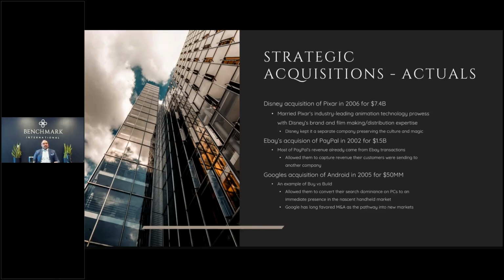If you recall, Pixar was the brainchild of George Lucas of Star Wars and Indiana Jones, that whole series. They basically just recreated the animation market. They launched Toy Story, I think, in 1995. It was an incredible success. It still is. When Disney bought Pixar, they were marrying two really incredibly valuable pieces that became much more valuable together. Pixar's animation prowess and technology married together with Disney's incredible infrastructure in film making and distribution.